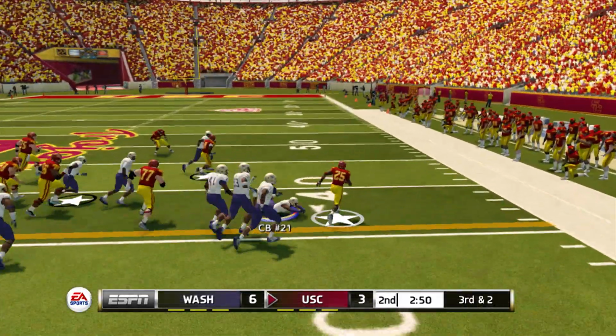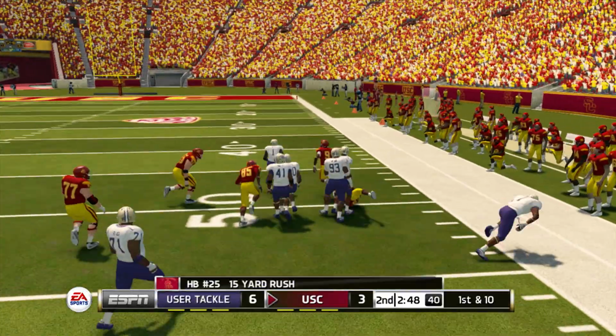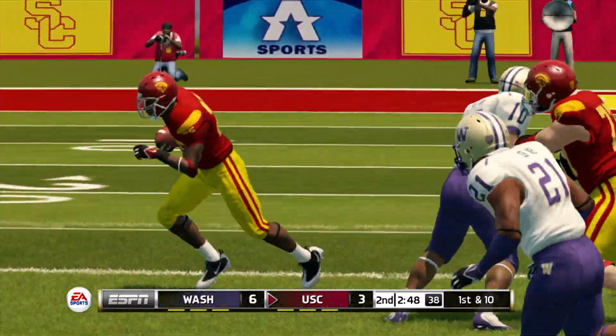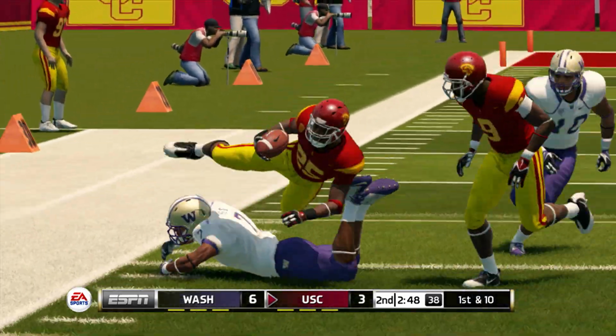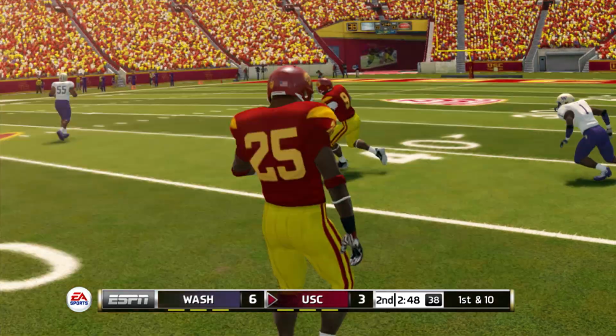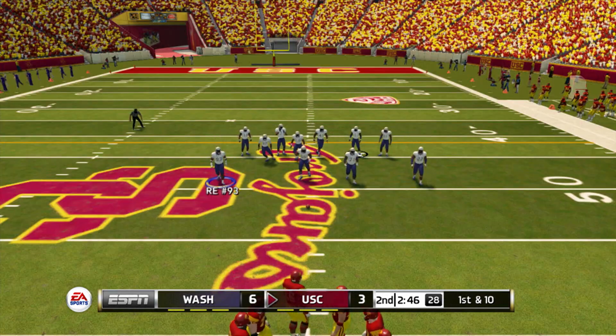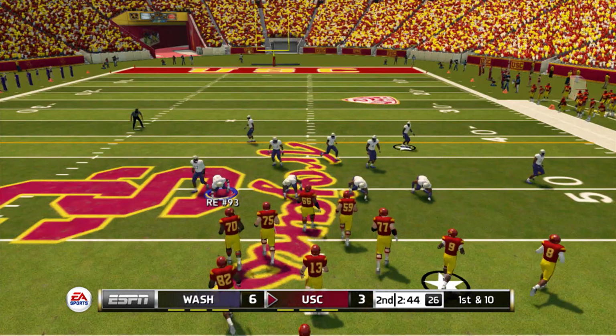He's got the corner. When you're running the ball for big chunks of yards like that, you've got something working. That'll move the chains for another USC first down. From their own 48-yard line, it's first down.